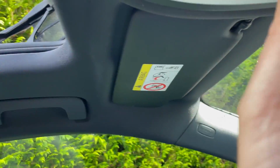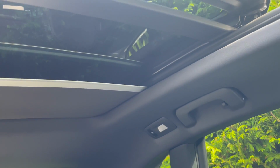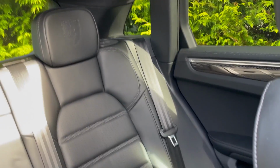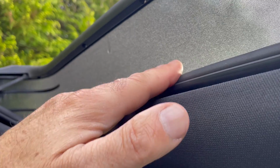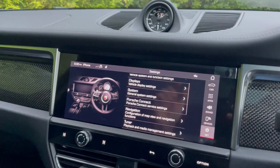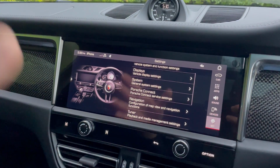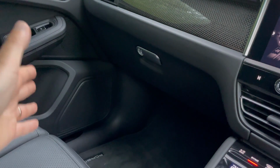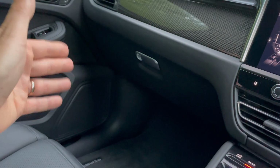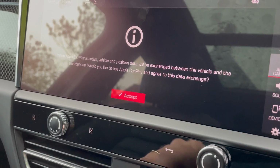And the blind can go further back as well, so it does make this otherwise sombre cabin really lovely and airy, and there's a really big wind deflector there as well, so I imagine there wouldn't be an awful lot of turbulence. Now, unusually for any car, let alone a Porsche, there's nothing to upgrade when it comes to the infotainment system, apart from the sound system. If you want Bose or Burmeister, the standard Sound Package Plus is pretty good, although I'm sure the upgrades will make the speakers look a little bit more interesting.